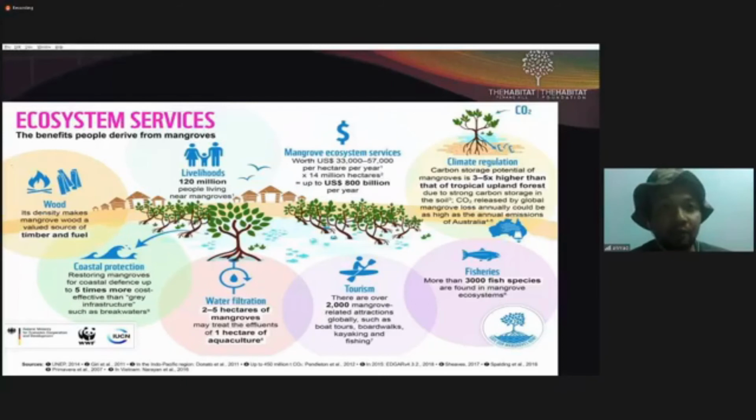Just imagine, without a mangrove ecosystem, where would we get the shrimps and the cockles, the kerang for our char kway teow? People come to Penang for char kway teow. Without mangrove, we won't have the cockles and the shrimps.